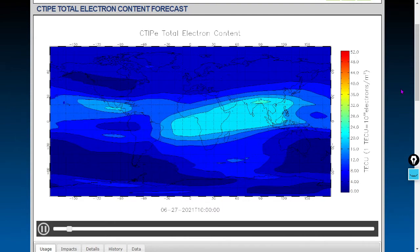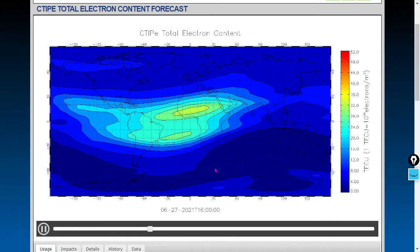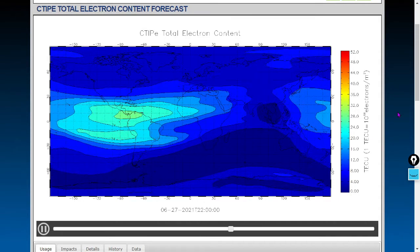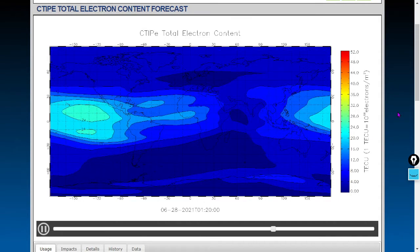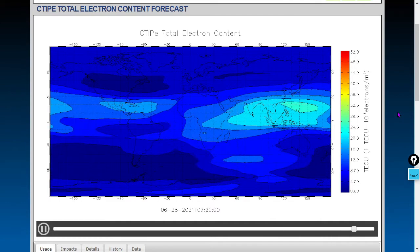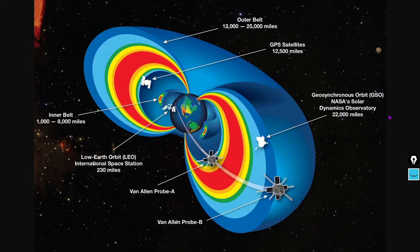Here we see some anomalies in the southern hemisphere, the southern Indian Ocean. A little bit of anomalously high electron flux there. Nothing to write home about, nothing very extreme. A slight disorganization happening there with the electron flux.